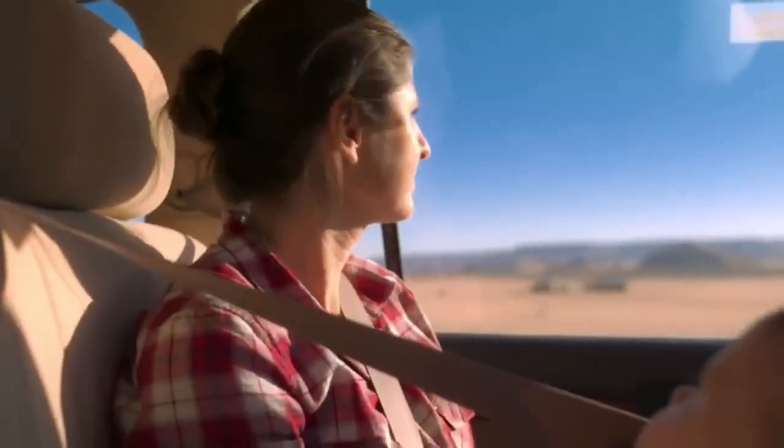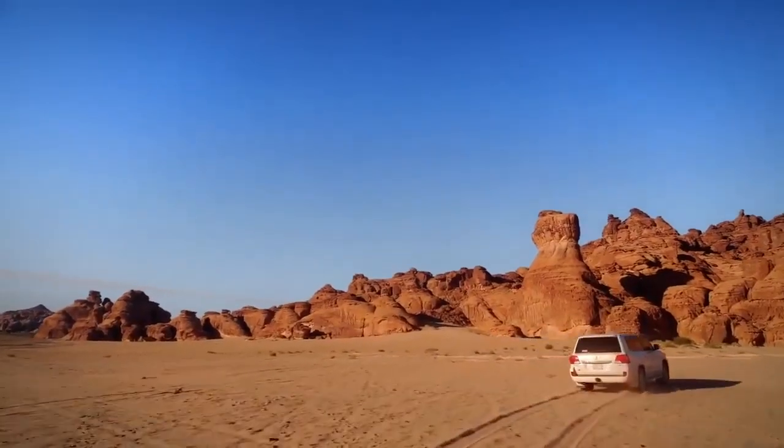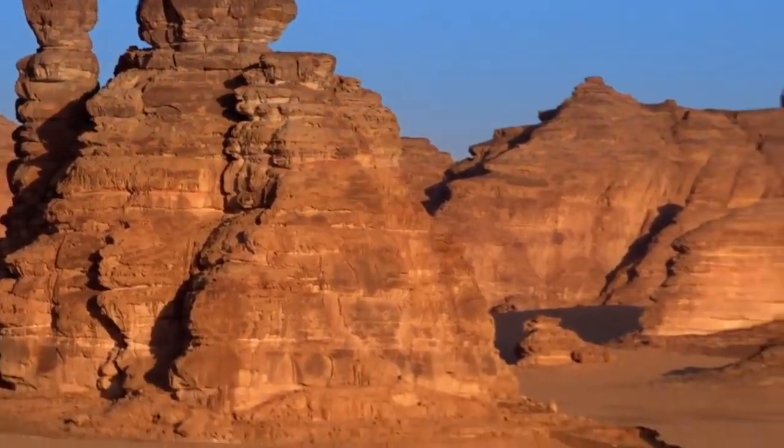Archaeologist Maria Guanin is a rock art expert. She's on her way to a nearby site with carvings believed to be among the most ancient in Alula.